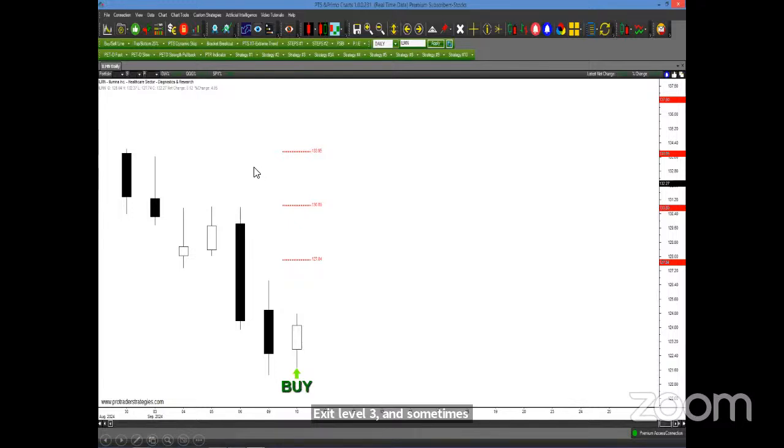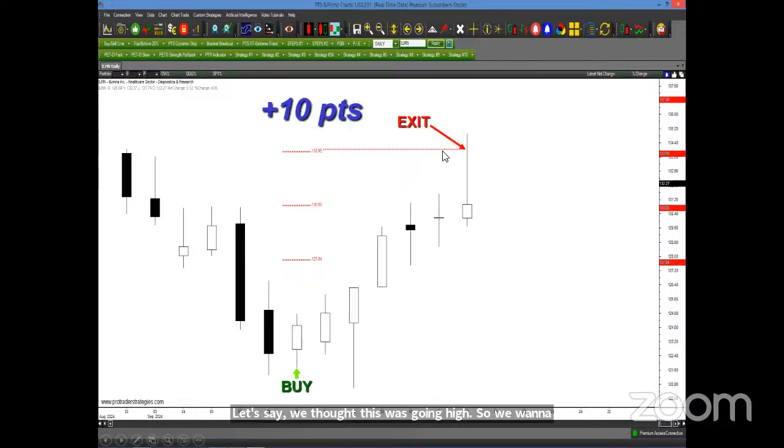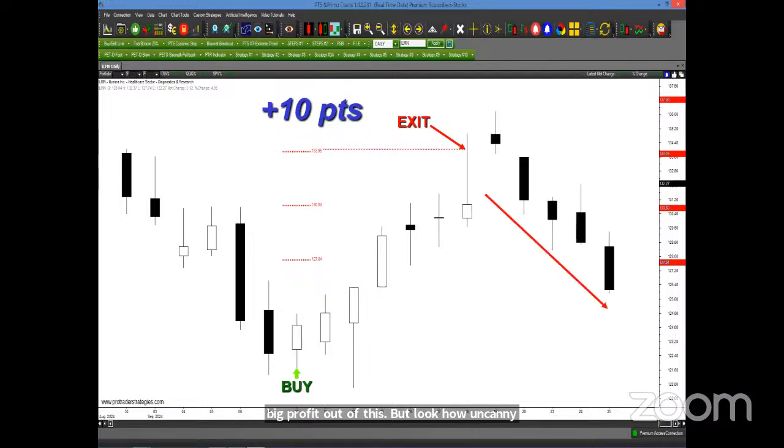Let's say we thought this was going high, so we want to exit at exit level 3 right here, okay? Well, look what happened. In about a week, we got up there and we made 10 points. Now, some would say, well, yeah, Steve, 10 points, I thought I'd get a big profit out of this, but look how uncanny it picks these exit levels. Got right up there, and had you held on for more, say 15, 20 points, you would have given away all of your profit. So these are really great tools to have.